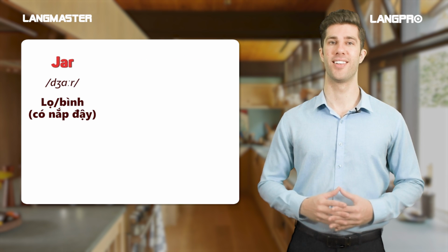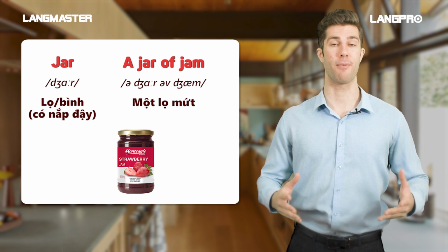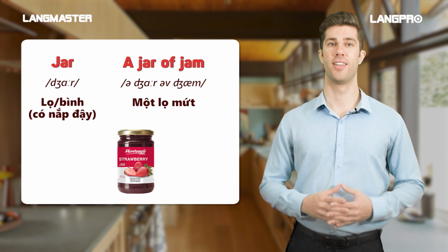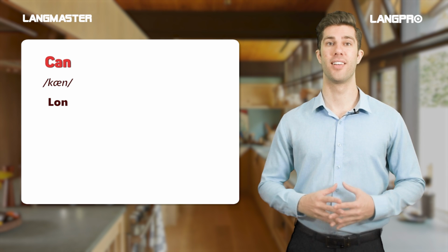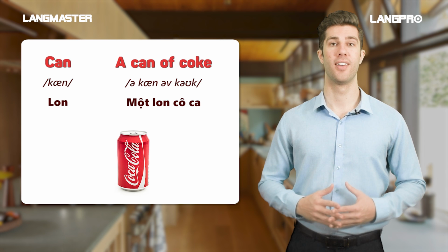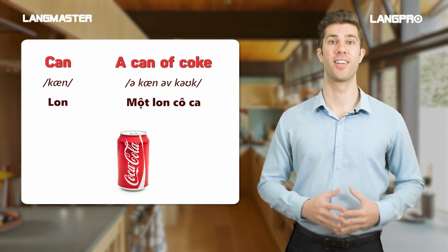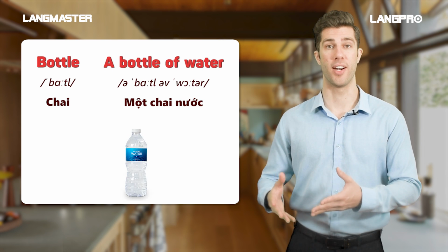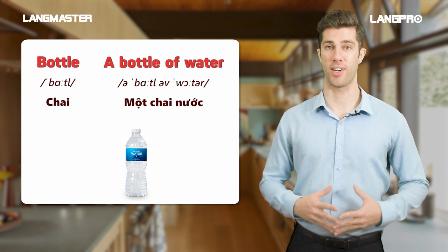Jar. A jar of jam. A jar of jam. Can. A can of Coke. A can of Coke. Bottle. A bottle of water. A bottle of water.